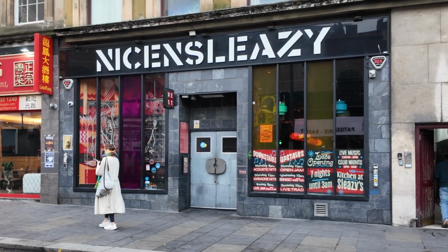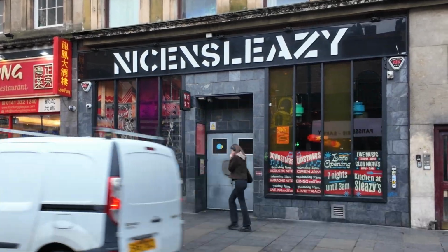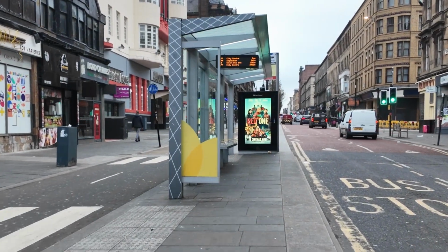Nice N Sleazy. This iconic bar, club, and live music venue first opened its doors back in 1991, making it the oldest of the bunch.